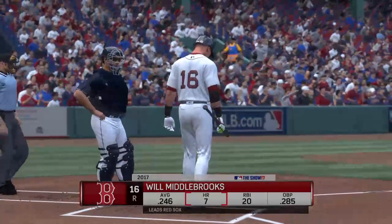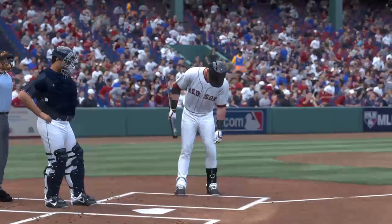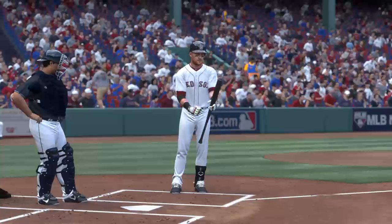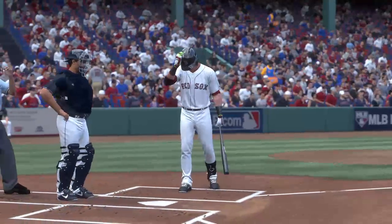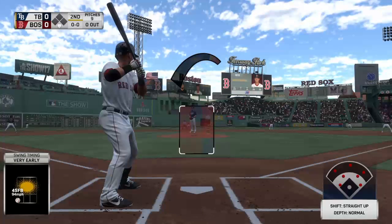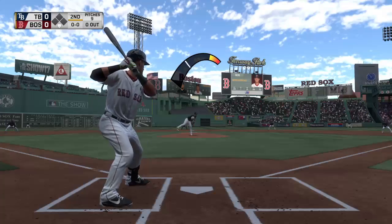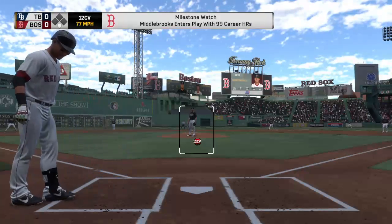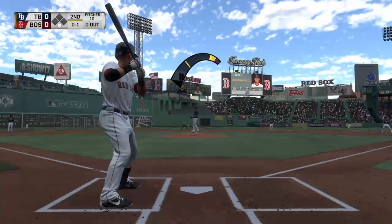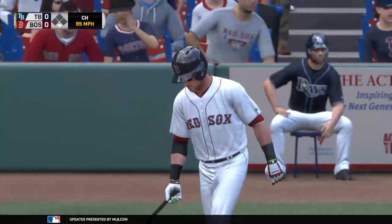Here's Will Middlebrooks now. It was a 2-hit effort for him, including a home run in last night's game. 16, Will Middlebrooks. First pitch of the at-bat on its way. Takes a look down at the knees for a strike. 0-1 count and the pitch. And he takes a pitch right down the middle.